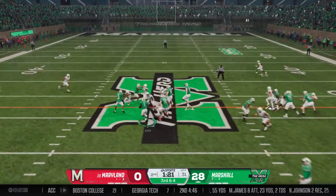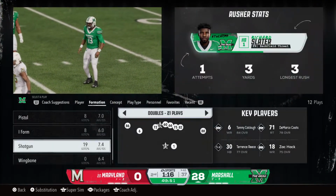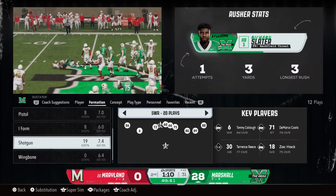On the run, it's Slater. And they did not let him reach the line to gain. It'll bring up a decision here. At the 46-yard line. Now, a 4th down.